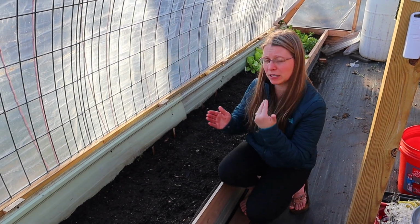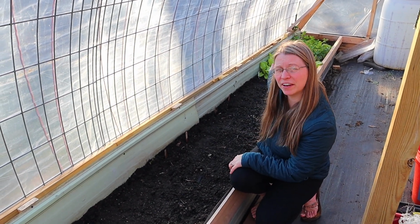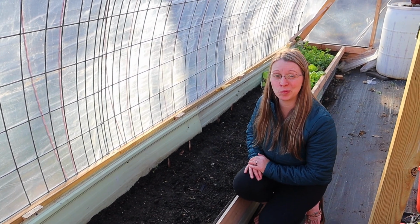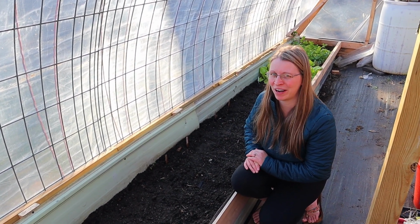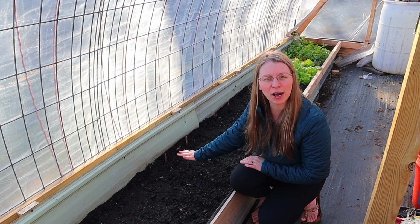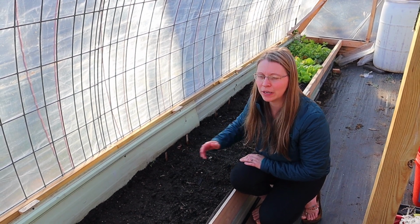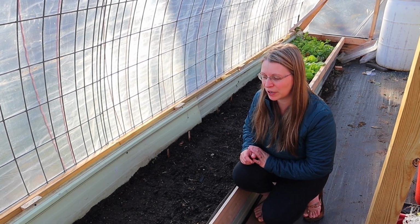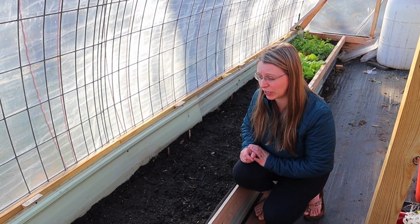We did try planting some radicchio down at the end of this bed, and I don't believe it ever came up. We kind of had some weeds and weren't sure if that was it or not, but I don't think it was. So I did try planting a few more to see if they'd come up, and it might have just been that it was either too hot or too cold in here for it. I'm not sure. Maybe a bug got the seeds. I only planted a couple.